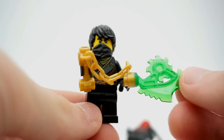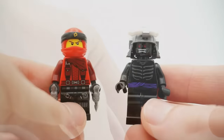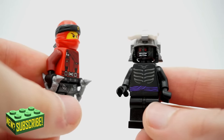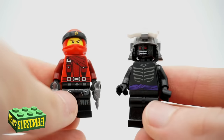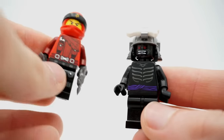This is Cole from Rebooted. I love getting the hairpiece for the ninja. Always is a great plus. We only have two minifigures left, and those are an original Garmadon minifigure as well as a Kai minifigure from the Dragon Masters. I really like this Dragon Master Kai minifigure. It's probably one of my favorites out of the Dragon Masters.